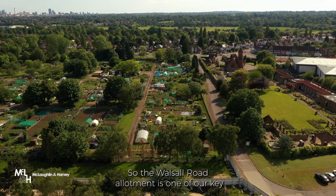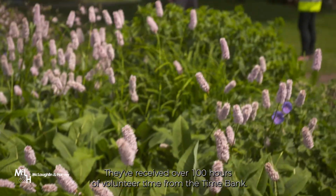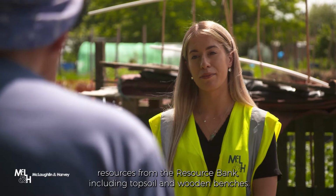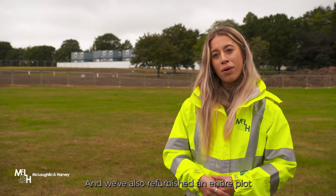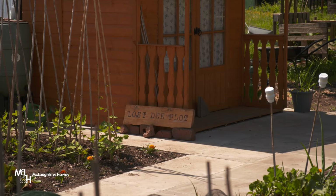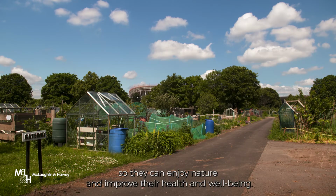So the Warsaw Road Allotment is one of our key stakeholders and have received support through our UMass Community Scheme. They've received over 100 hours of volunteer time from the Time Bank. They've received resources from the Resource Bank, including topsoil and wooden benches. And we've also refurbished an entire plot for a local resident with a spinal cord injury, laying a shed base and improving wheelchair access and donating a new summer house so they can enjoy nature and improve their health and well-being.